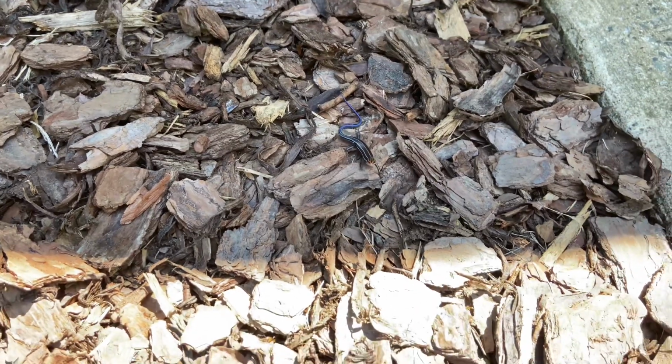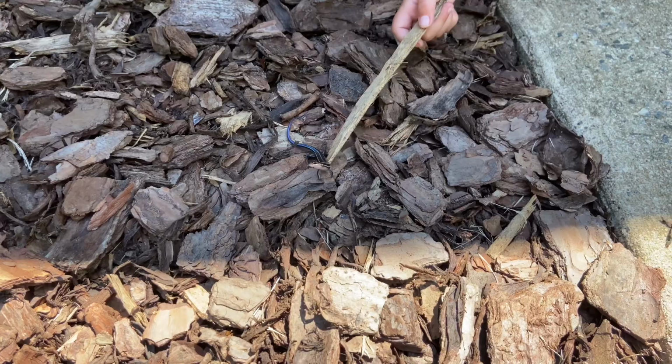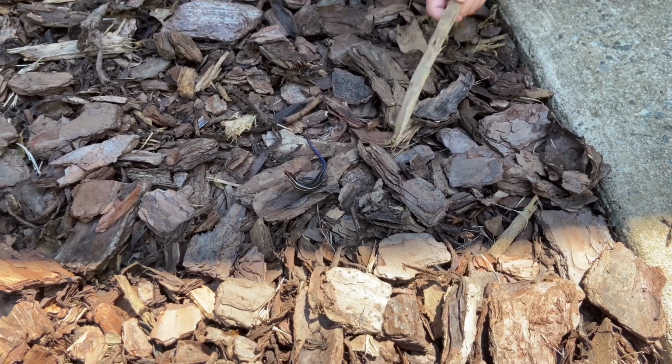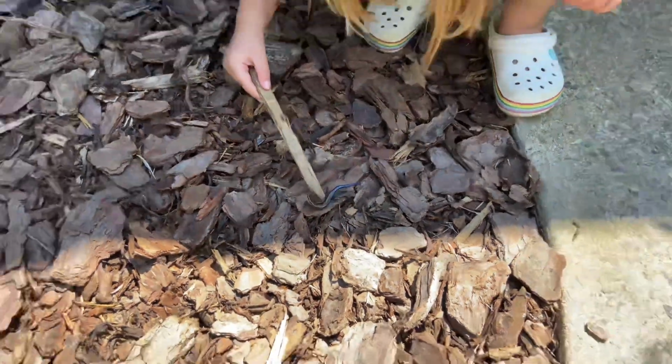Oh, that's a lizard. Oh, Mommy, it's saying hi to you. Is he waving to me? You gonna poke him with a stick, or you're trying to get him on the stick? Trying to get him on. Okay. Hi, sweetie.